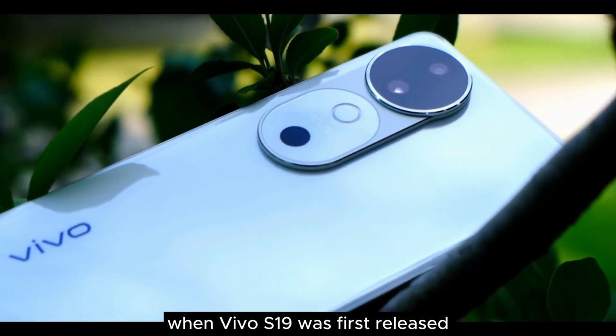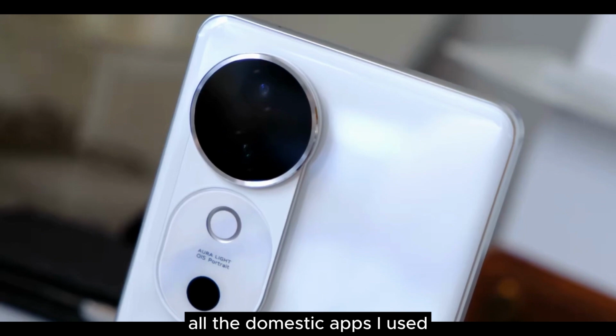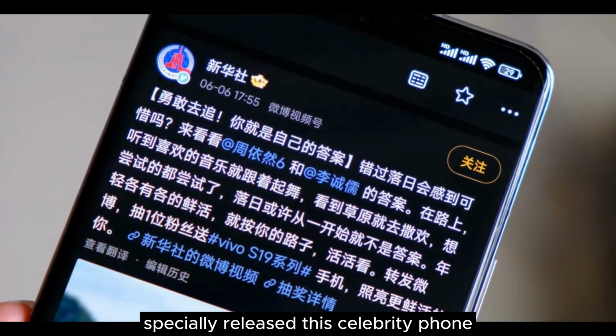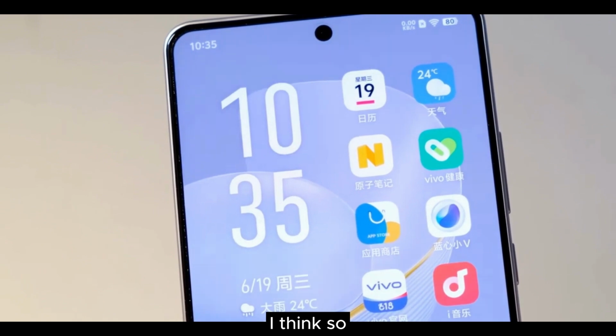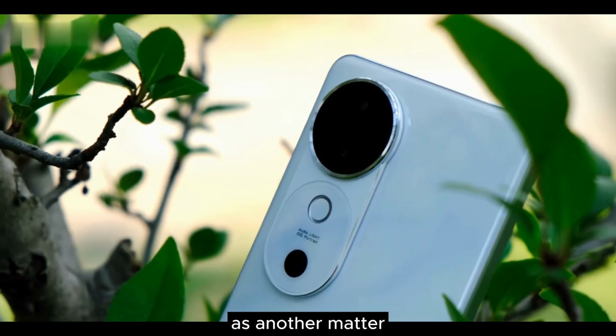When the Vivo S19 was first released, the advertisements almost covered all the domestic apps I used. Even some official media specially released this celebrity phone. Let's interview you about your feelings about the phone at that time. Is it a flagship phone? I think so. But whether the experience is good or not is another matter.